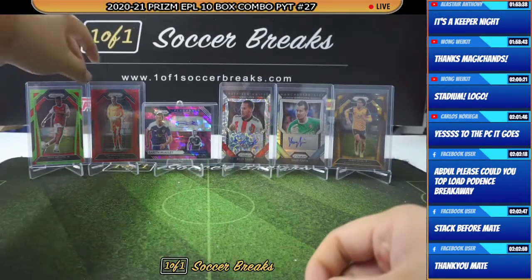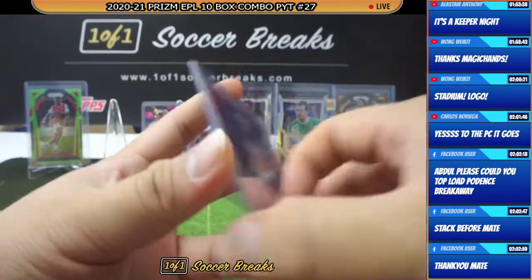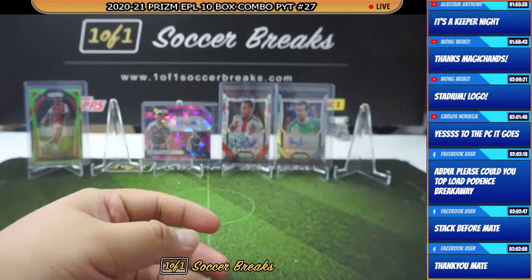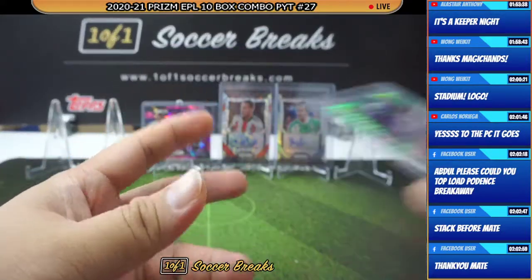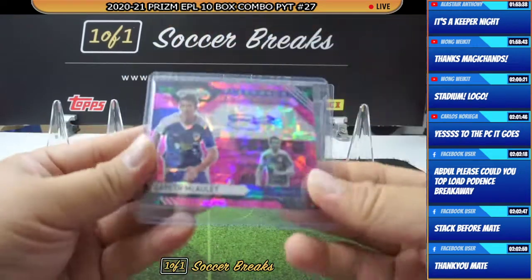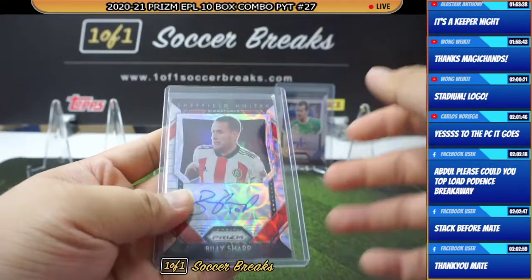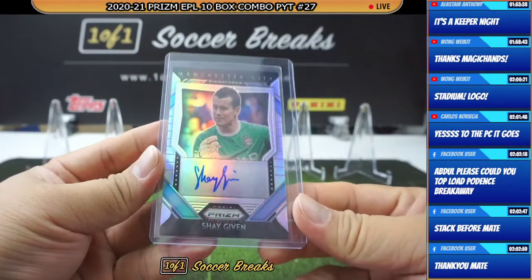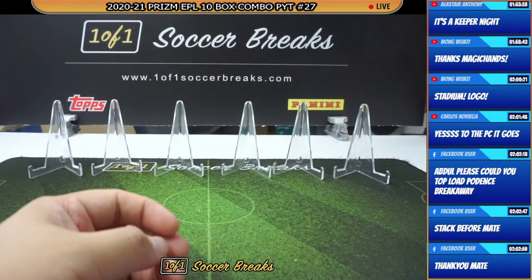On the wall, we got a red choice, Dean Henderson, number 229. We got number 225, bronze, Fabio Silva. And we got a lime green, number 25, Rhys Nelson for Arsenal. And then autographs, pink ice auto, Gareth McCauley, Leicester City. Choice autograph for Sheffield, Billy Sharp. And a short printed silver auto, Shay Given, 7 of 10. And with that, concludes.